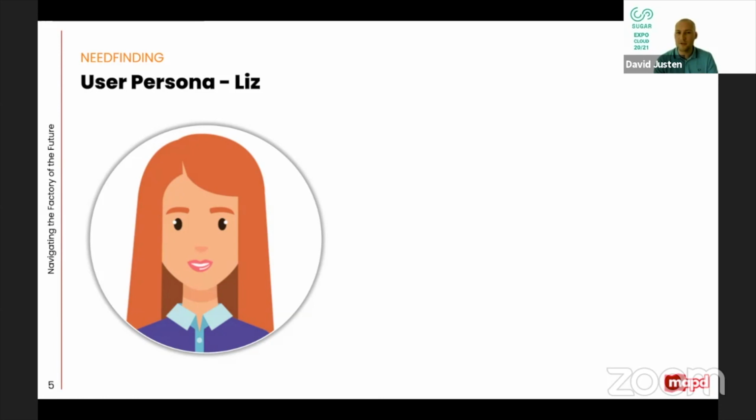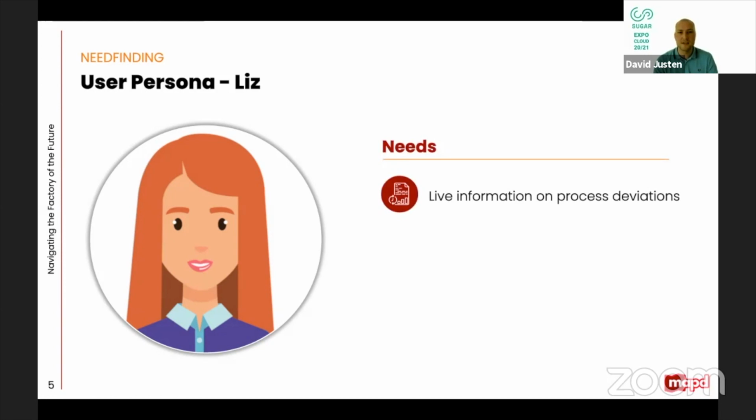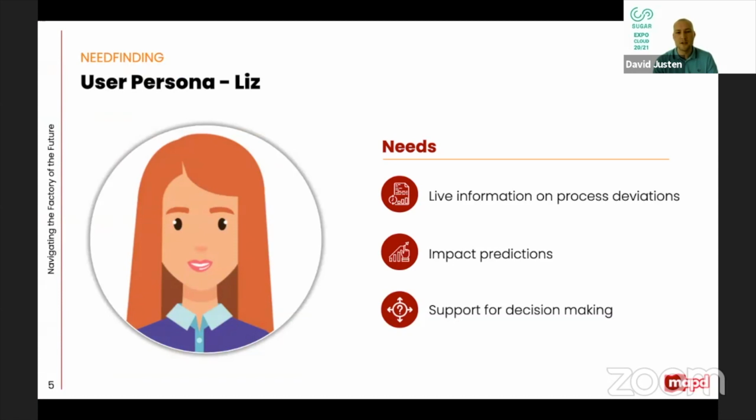One central problem we found was that there's no structured approach to communicating ongoing issues. As we learned that people working in supply chain management rank among the most affected groups, we created our user persona Liz, a supply chain manager at Takeda. To fulfill her tasks, she needs to have access to information on ongoing manufacturing processes and their deviations. Additionally, she needs to be aware of the impact of those deviations so that she can think of mitigation strategies that minimize delays or product loss. Finally, she needs a system that supports her in finding and implementing the optimal mitigation strategy.